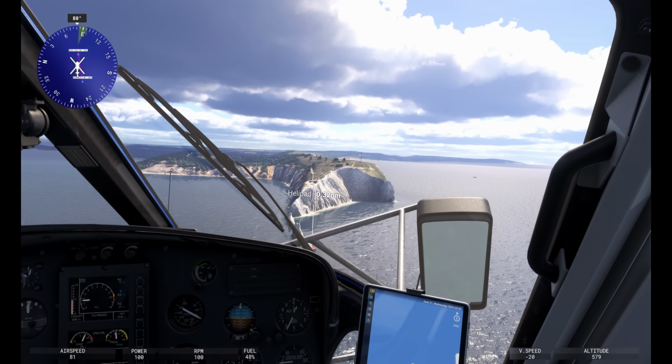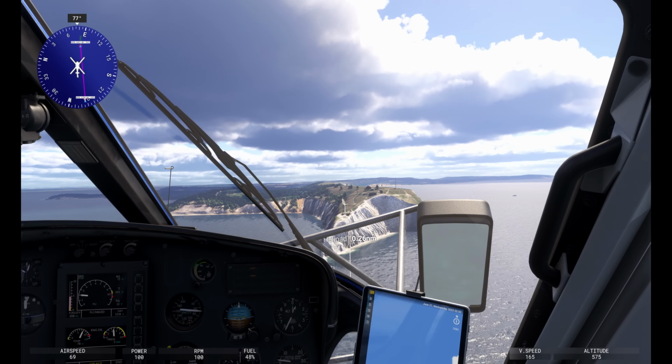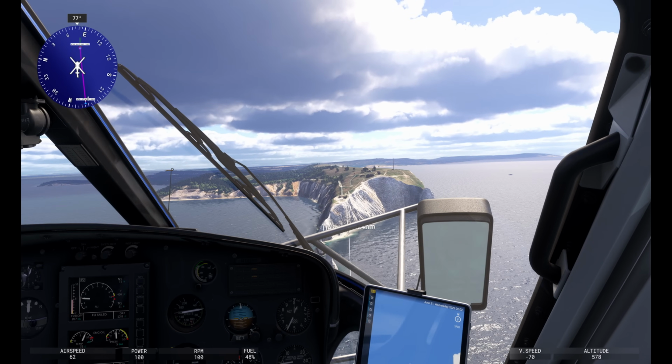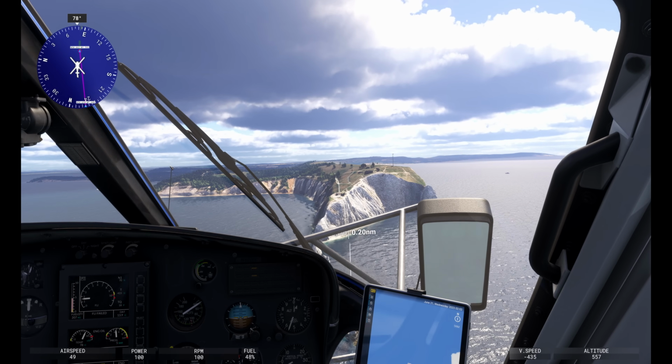One of the standout elements is the immersive scenery. Now, during these flights I took, it's clear that the attention to detail in the landscapes, trees, and cloud formations have reached a better level of realism.